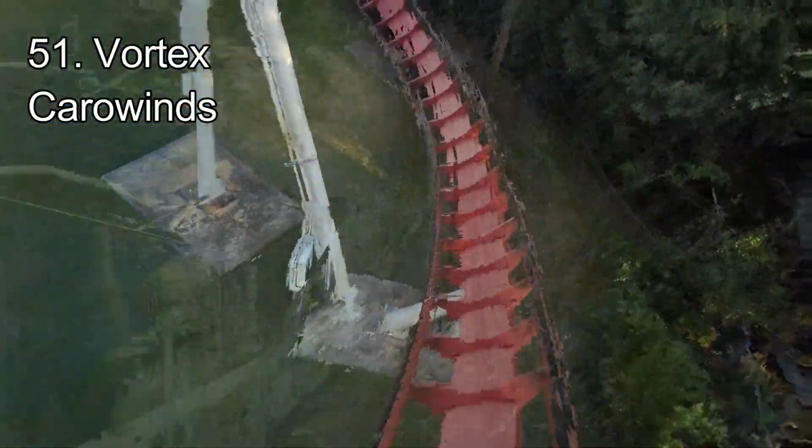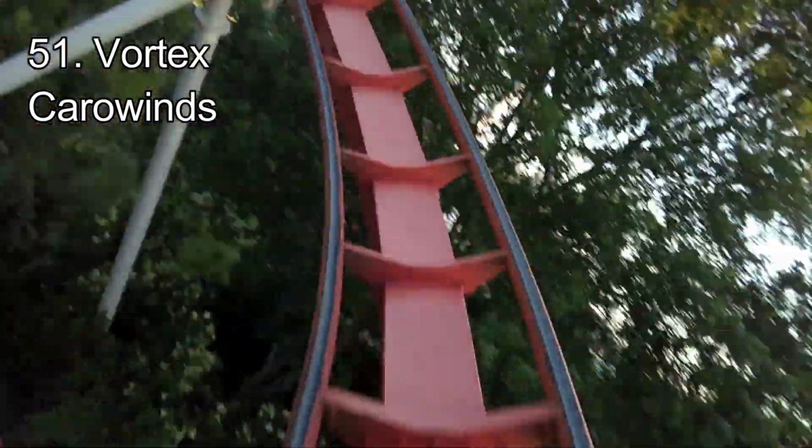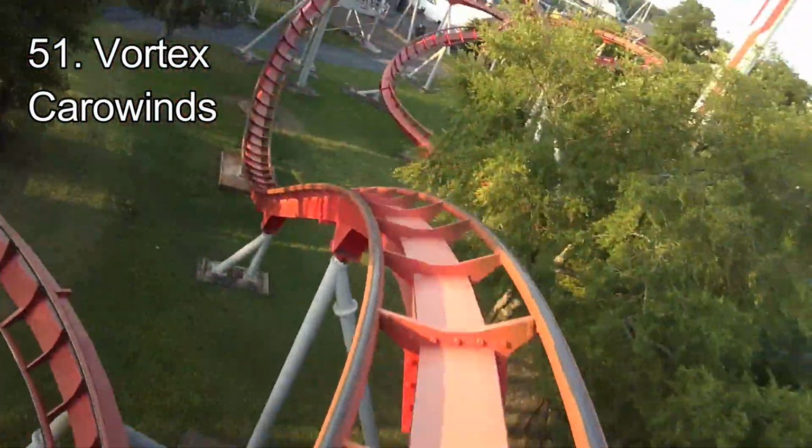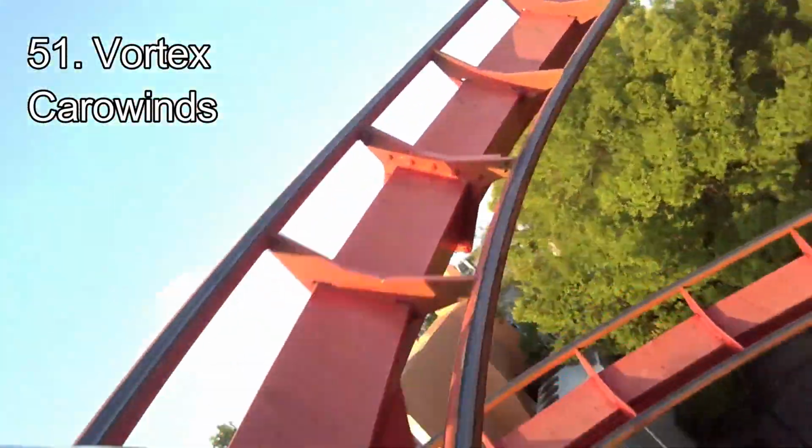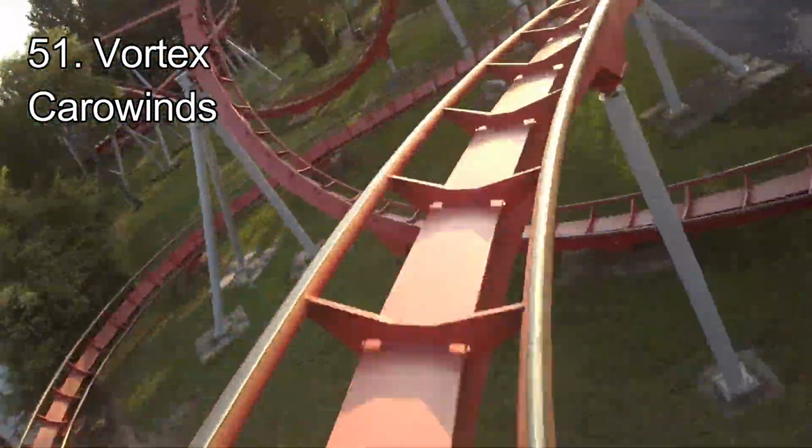51, Vortex. This stand-up at Carowinds really surprised me. It's fairly forceful for being so small, and it is very smooth. I was very surprised about how there wasn't any headbanging and the positives only hurt a little bit. This ride is unfortunately very small, which takes away from the experience, but everything else is pretty great.